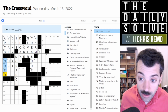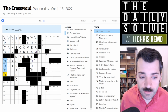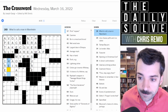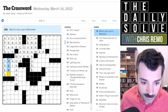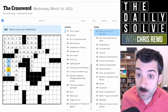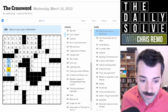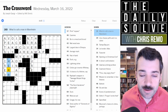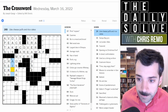And street cred is reputation, and the fact that rep is itself in that contracted form indicates the answer will be as well. What to call a man in Mannheim? So this would be a German man, Herr, whatever, Mr. whoever. And that comes up in the crossword often. You'll have a location that serves as an indicator of a particular language or dialect or that sort of thing.